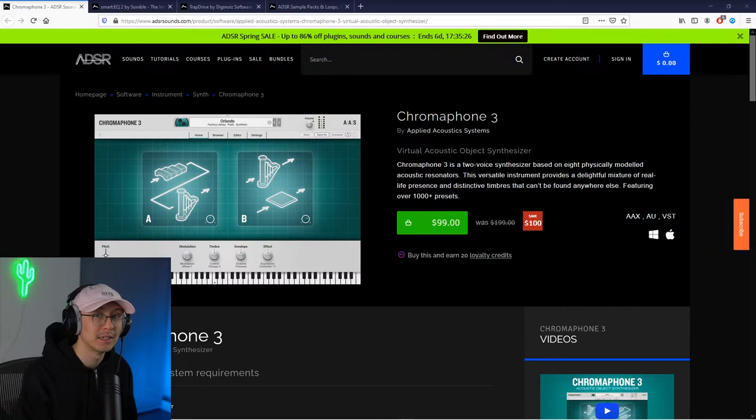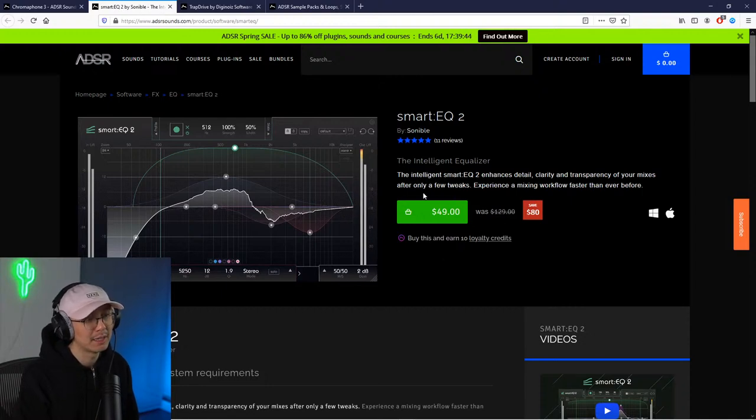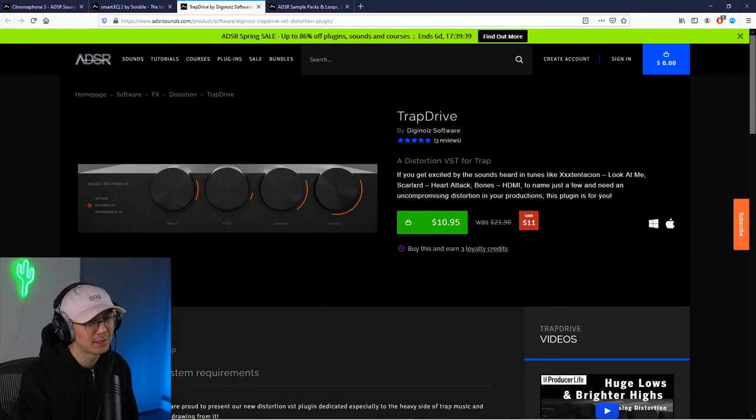I'll be showcasing three particular plugins today. The first one, which you see here, is Chromaphone 3, from Applied Acoustic Systems, one of their latest plugins, and we'll talk more about this in a moment. Then we have Smart EQ, which is Sonible's AI-based EQ platform. It's a really neat little plugin. I'm excited to show you guys how I would use this tool. And then we have Trapdrive by DigiNoise Software. This is a distortion plugin, and it is going to be available as a free gift with any purchase of a plugin on the ADSR online shop. So if you purchase anything throughout this month, you will receive Trapdrive as a free gift.